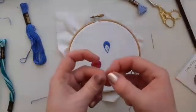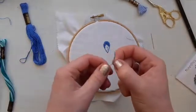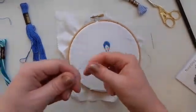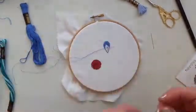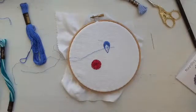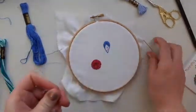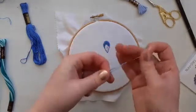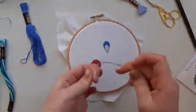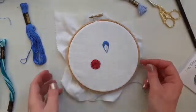So 2 strands of the darker. Oops. And then 1 of the light. Then thread that up. Again, for speed, I'm just going to leave the knot in the back of the fabric, but you can do your 3 little stitches inside your shape.